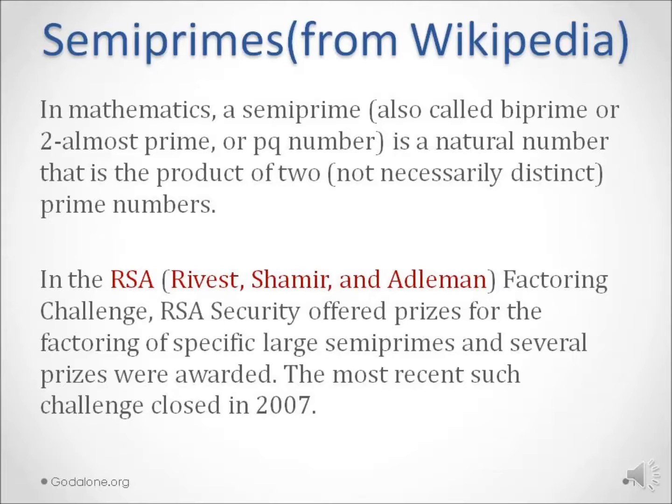That direction is easy. Multiplying two numbers is easy. However, once you have the product and you want to factor it into two primes, it becomes a very challenging task. It's a very formidable mathematical task to factor large semiprimes. One can go through this RSA factoring challenge on the web and on wiki pages. There are several wiki pages for that.